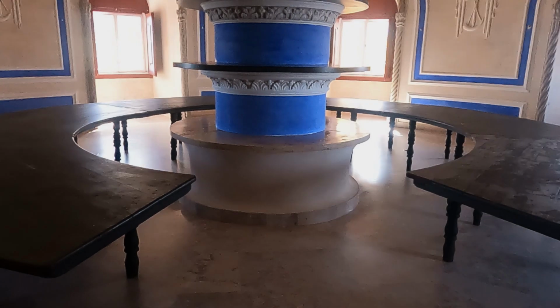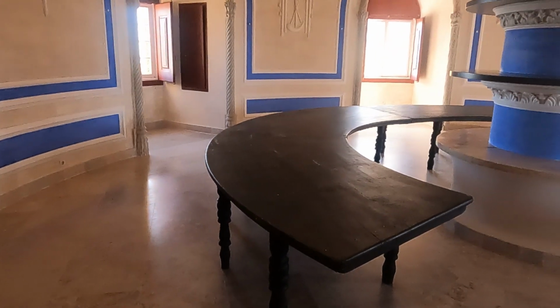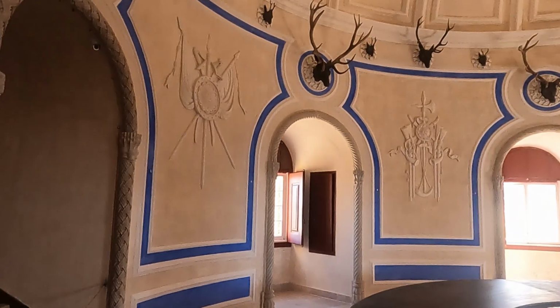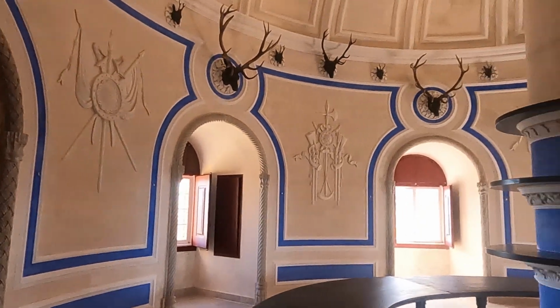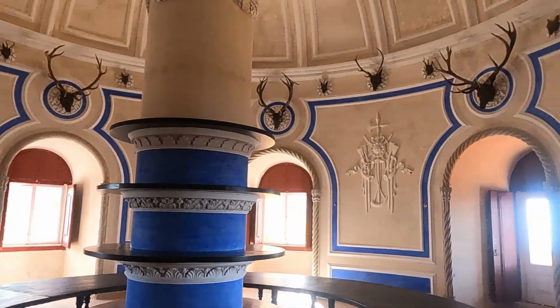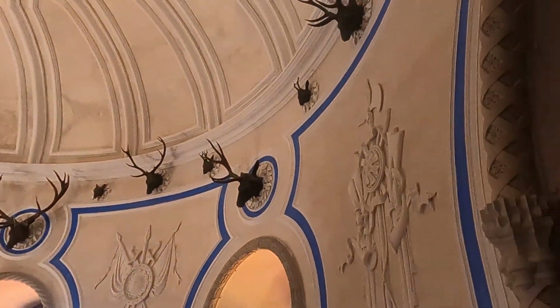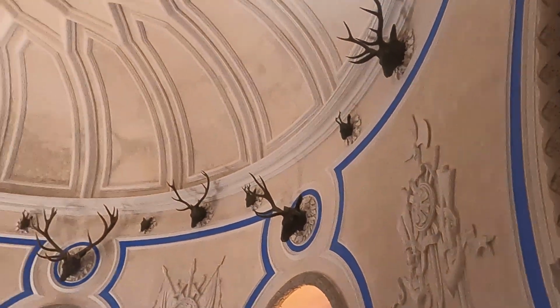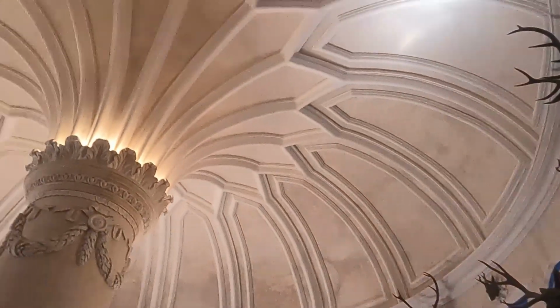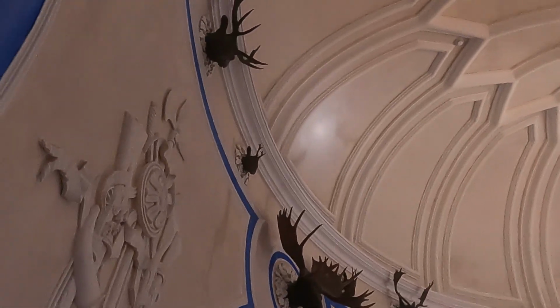Stag room. The stag room was built as a dining room for the new palace to welcome guests who did not access the private dining room. The decoration in plaster alludes to hunting motifs, including the stag heads that provide the room's name. The banquets were served on a circular table with an opening running along the central column.